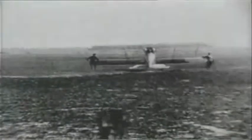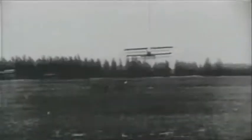At first, new fighters like this Pfalz flowed to the front. Then the Allied naval blockade slowed the supply of raw materials. Manpower was short. Production dropped.